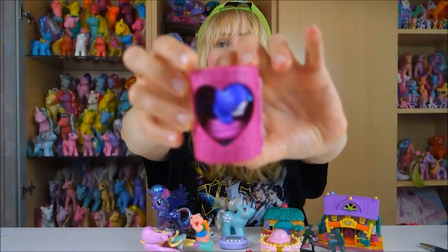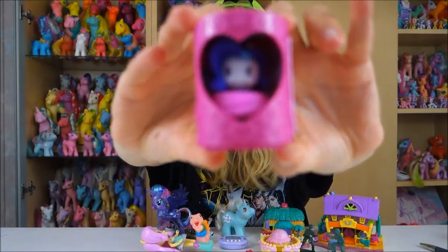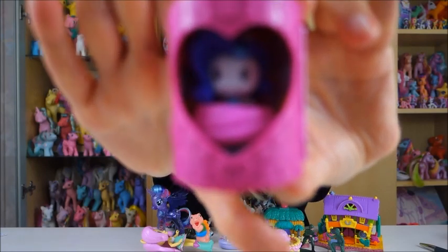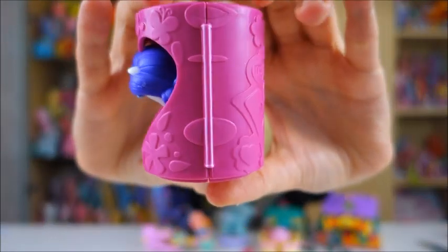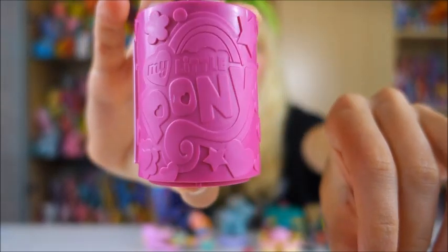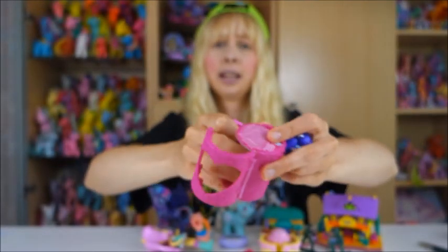And I also found this, you can't see anything, this Cutie Mark Crew Rarity. These are the newest blind bag versions of My Little Pony, so you really can read it, My Little Pony. They come in these tins, you can open them up and you can also display them in them.